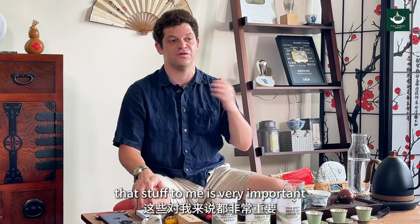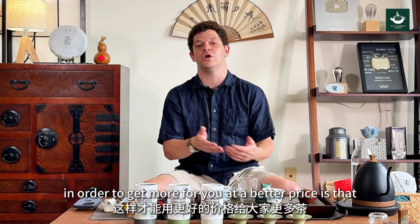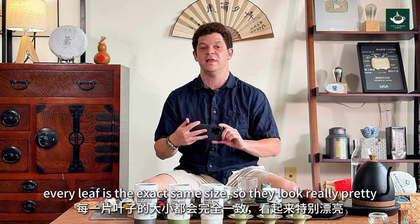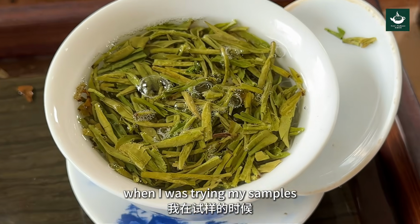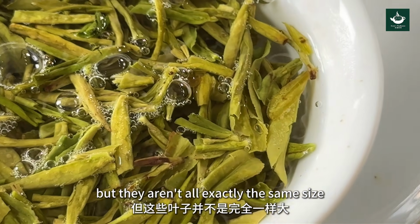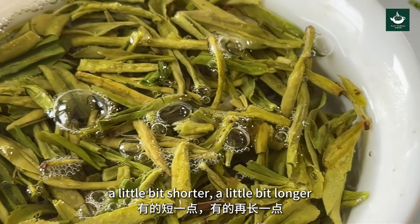That stuff to me is very important. One thing I did skimp on in order to get more for you at a better price is that if you get really high-end Longjing, every leaf is the exact same size. So they look really pretty. When I was trying my samples, I was like, this looks really pretty, but they aren't all exactly the same size. You got a longer one, a little bit shorter, a little bit longer.